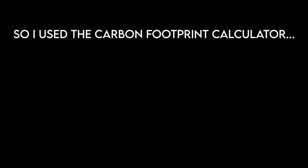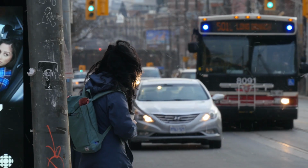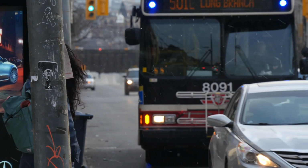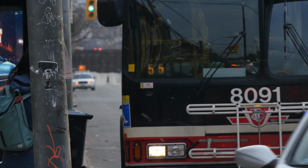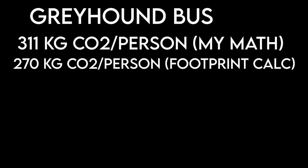So instead, I used the carbon footprint calculator, which gave me, for 5,600 miles by long-haul train, 60 kilograms of emissions for a round trip. Option 3. Greyhound buses say that they get 199 miles per gallon per passenger. That would mean that each passenger is responsible for 30.66 gallons of diesel emissions for a round trip. That would be 311 kilograms of CO2 per person. The carbon footprint calculator gives me a number of 270 kilograms of CO2 per person, which is pretty close to my number.